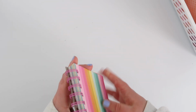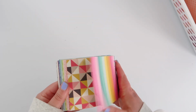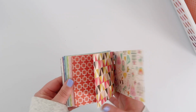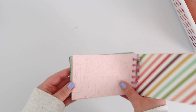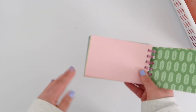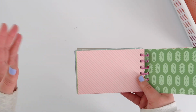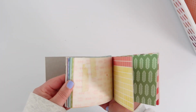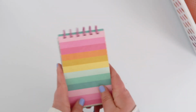And my intention is not to use this as a notepad, but as a scrap paper pad. So I can now go through here, I can see what patterns I want to use on a project, and I can either cut a piece out or I can tear it out. I can tear the whole page out if I need it, but it's just a way more convenient way to store these little scrappy bits of paper.